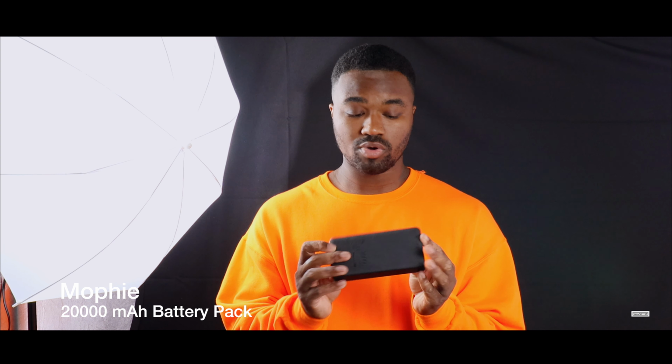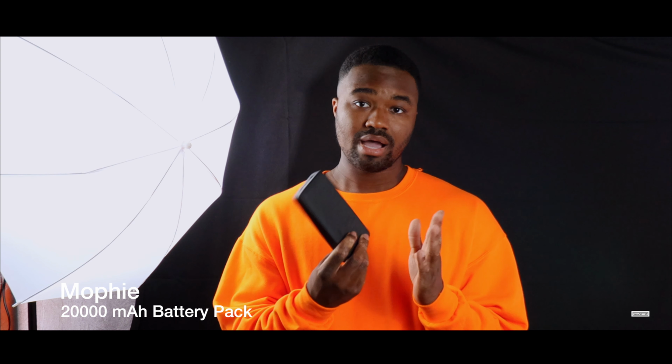So, a battery pack. Always, this hasn't changed. This is the Mophie 20,000 milliamp hour portable battery pack. It has fast charging USB-C and two USB-A's, so you have pretty much all the ports covered when it comes to needing something to charge really quick. Trust me, you don't know how many times I've been on a train or something, my phone's dying, and this has come in handy.